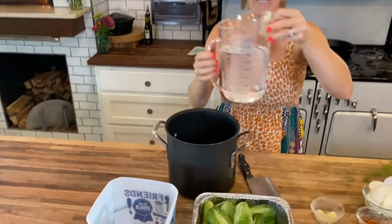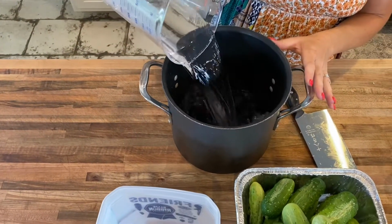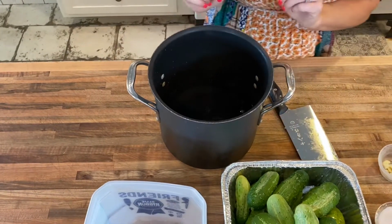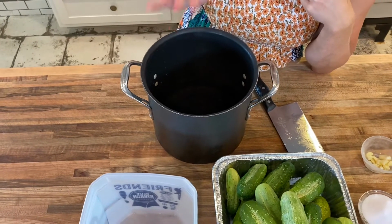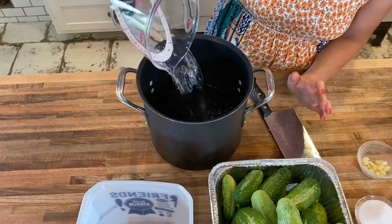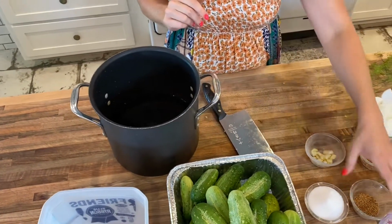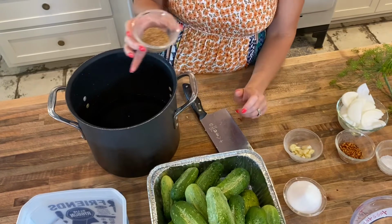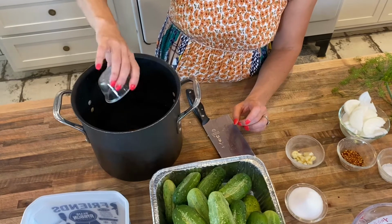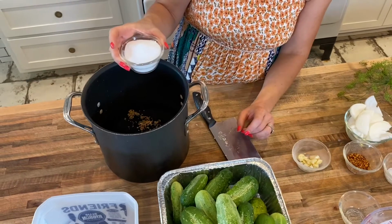I have 1.5 quarts of vinegar, white vinegar, distilled vinegar. That was water. Oh my gosh, I am so sorry. Back the bus up. That was 1.5 quarts of water. Now we're adding to it 2 cups of distilled white vinegar. So 1.5 quarts of water, 2 cups of vinegar, and 2 teaspoons of mustard seed, not 2 cups, 2 teaspoons, whole mustard seed. Then 1/2 cup of canning salt.